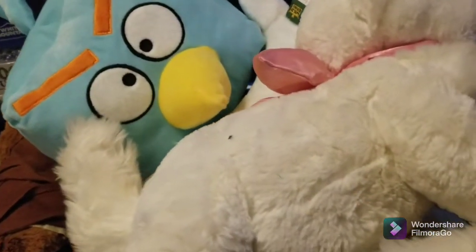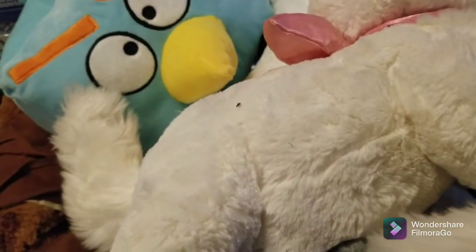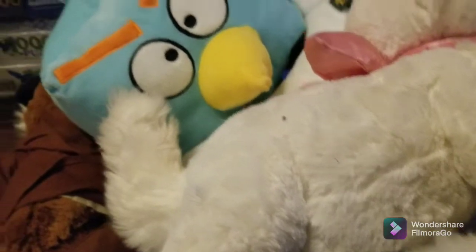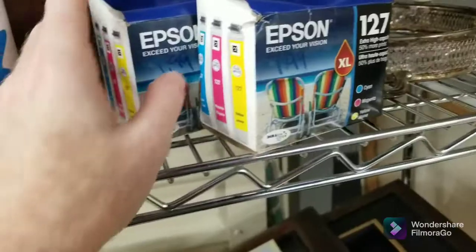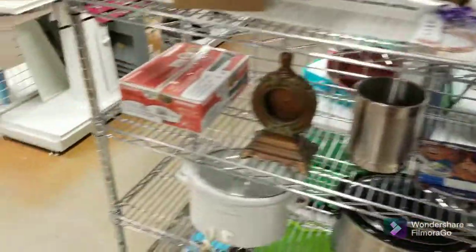So that's it for this haul, guys. Actually, no, I do have one more clip. I forgot. I went to a Goodwill after this store and got a couple more items, so I will go to that clip real quickly. Anytime I see new in the package ink, even if it is expired like these 2 are, I will typically pick them up and take the chance. But this is actually the only thing I pick up at this store. I do look around and pick up a couple more items.